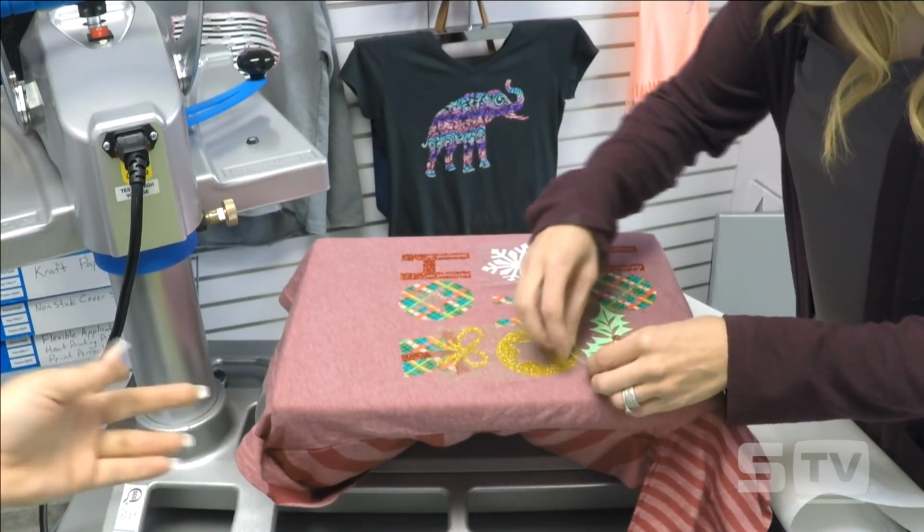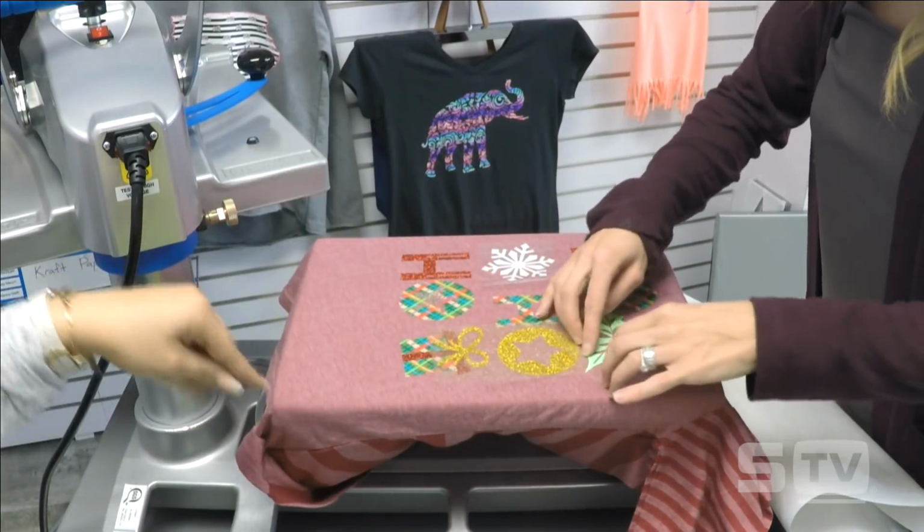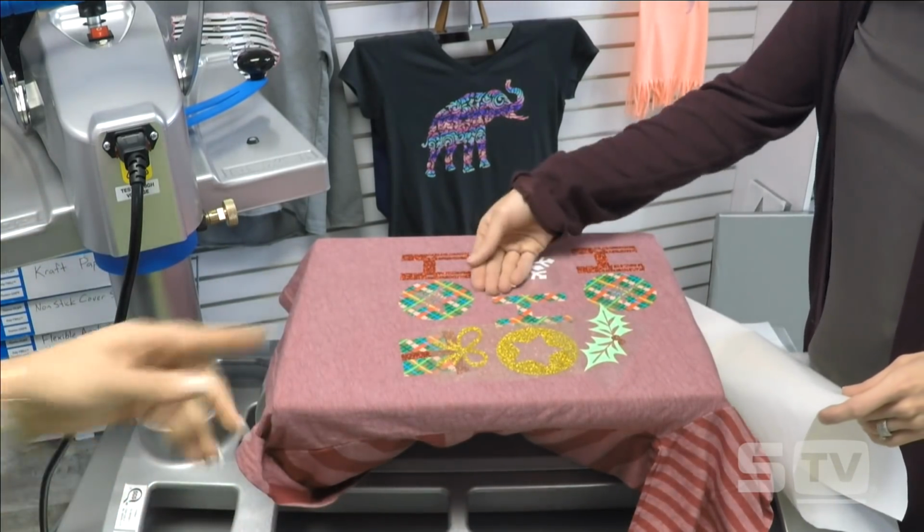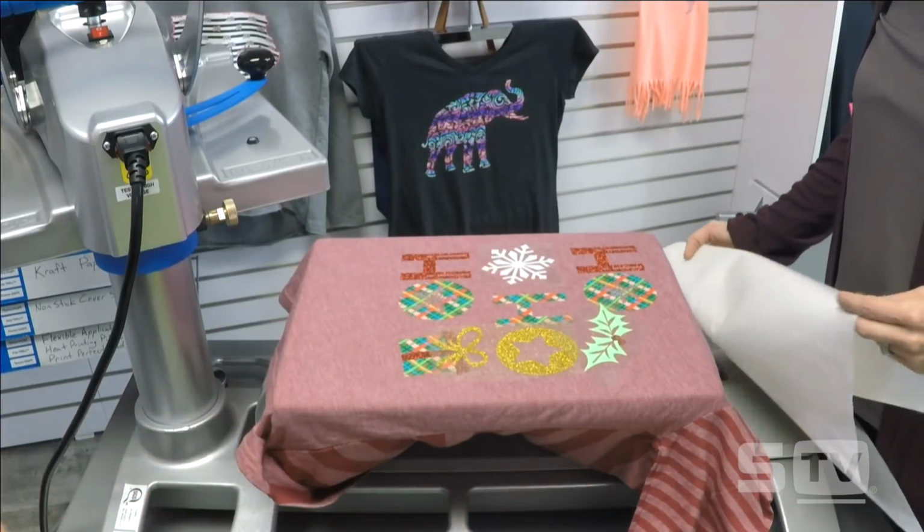So what's nice about that is she does the clip art so that you can pair things up differently and be able to utilize different heat transfer vinyls a lot.